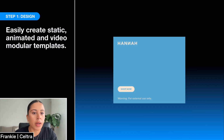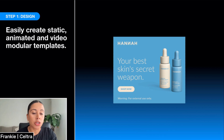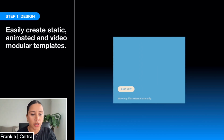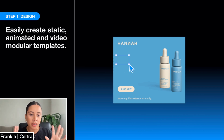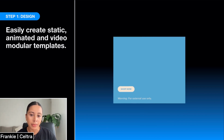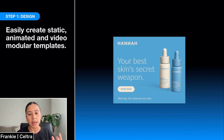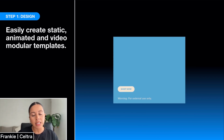First, it starts with designing a template that is robust enough to ingest different types of content. So you want to design your template with different areas for your logo, for your copy, and for your product placement. And having a modular mindset, which is a bit of a shift when you're designing for scale, is you have to think about how this creative will change and iterate over time.